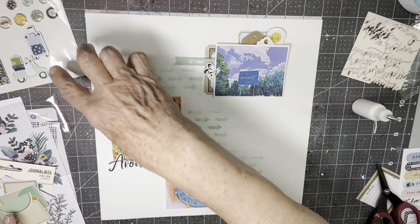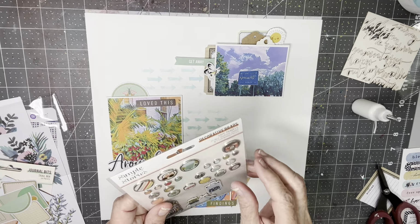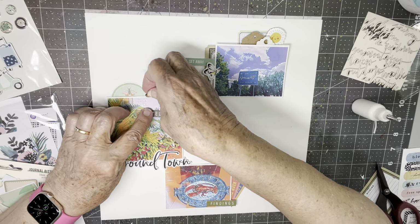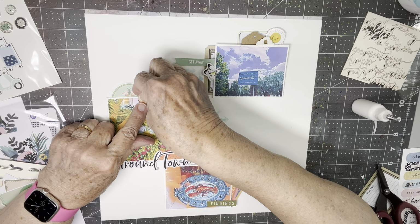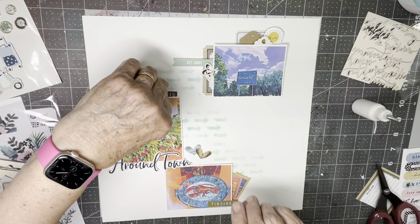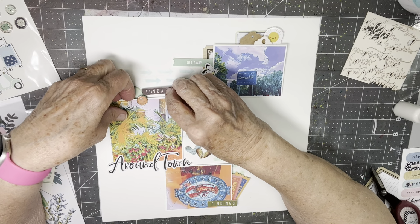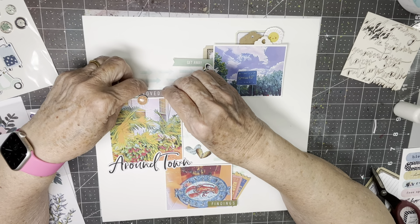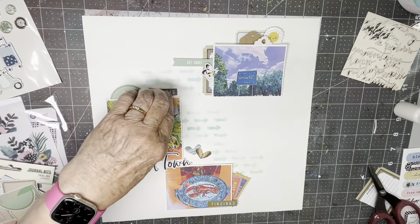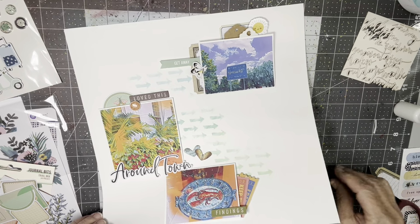I'll do that. And then I'm going to add a little something else there. Maybe I'll pick this brad, another round shape. This orangey one with arrows, which is kind of appropriate. And I'm going to overlap it like that. And then I'm going to put the loved this kind of up top. And I think that's going to be it. I'm going to leave all this white space.